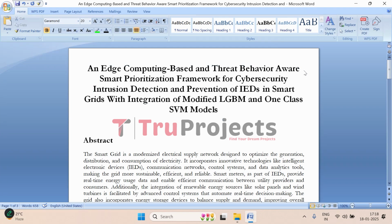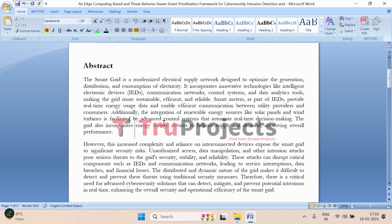So, before getting into the execution, first let us understand what the project is about. Smart grid. It is essentially a modern update to the traditional power grid designed to make the way we produce, distribute, and consume electricity much more efficient and reliable. Think of it as a network that uses advanced technology to improve the entire electricity system.